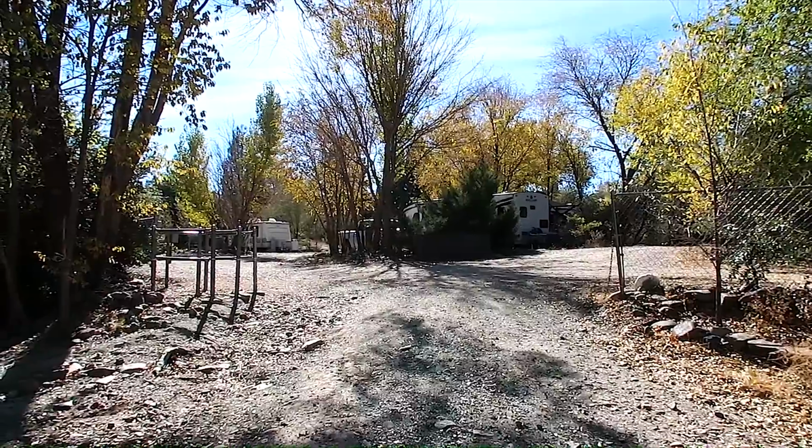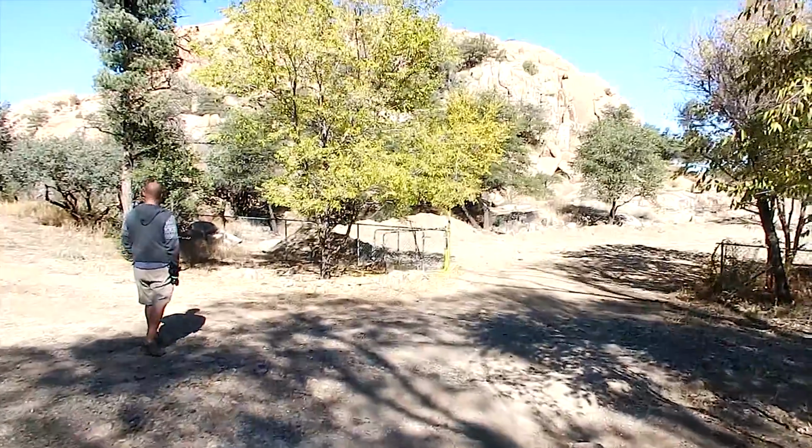So we just walked down the campground a bit, and now we're on this other trail, which is supposed to take us up into the rocks.